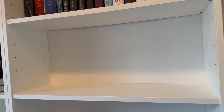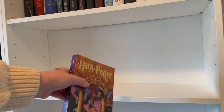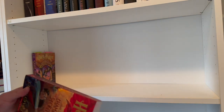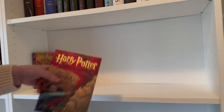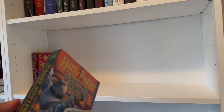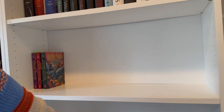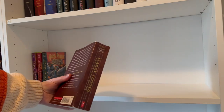Y'all want to see something fun? This is how I used to tab. These are very old copies of mine. Well, some of them are newer, some of them are older, because originally when I read the Harry Potter series, I was very young, and then, you know, don't take care of your books, so some of them I've had to replace, some of them I got rid of, but these are very well loved. I mean, can you see that?